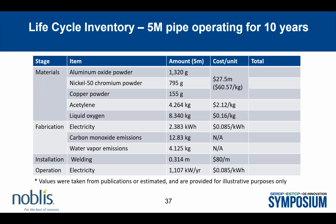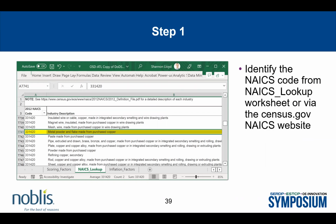All right, so first thing you do when you open the DIO model, we're going to look for the copper powder. We're just going to do that one item. So you go to what is called the NAICS lookup. And what this is, it is a table in the scoring factor that has all of the detailed subsectors in every higher level make industry sector. And so you can search. So I went in, I searched metal powder, because it's thermal spray, we have 3 layers. We have 3 different materials that we're using in those layers. I just decided I'm going to look for the metal powder, the copper. So I looked up, I found metal powder and flake made from purchased copper. So that's the sector that I'm looking for.